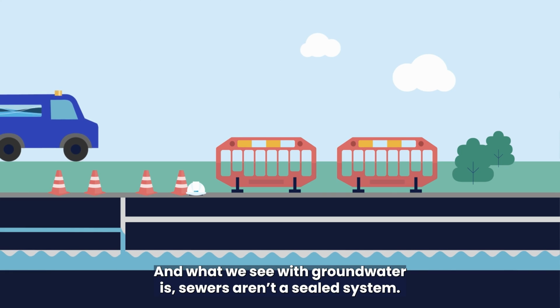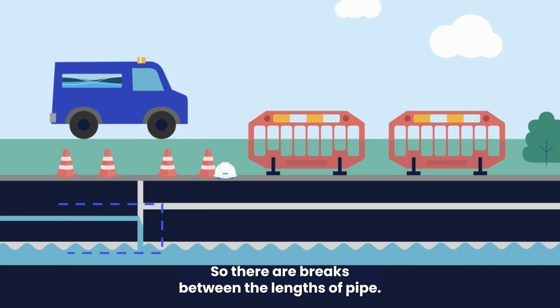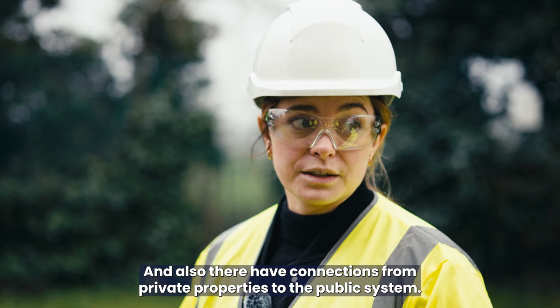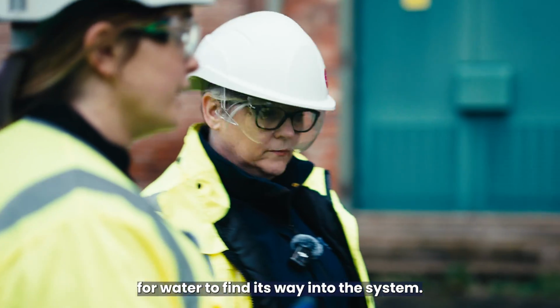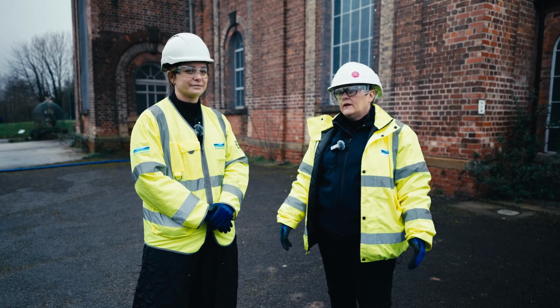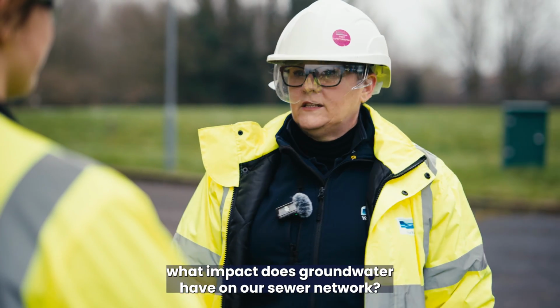And what we see with groundwater is, sewers aren't a sealed system, so there are breaks between the lengths of pipe, and also there are connections from private properties to the public system. And at each of these, there's an opportunity for water to find its way into the system. So Emma, what impact does groundwater have on our sewer network?